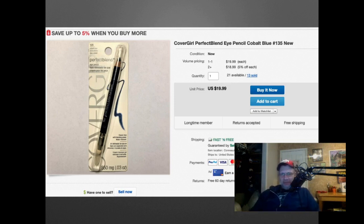We've now sold, it says here, 13 of these things. We paid $2 a piece for them, so we've done really well with these. They don't sell super fast, but they do sell. It is a discontinued product, so this color, the cobalt blue, is discontinued, and that's why you can get $20 a pencil for them, because generally they are $2 or so a pencil if you buy them in the store. But when an item becomes discontinued, people will pay a lot more for it at times, and this is one of those instances.